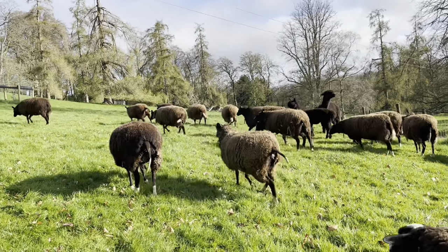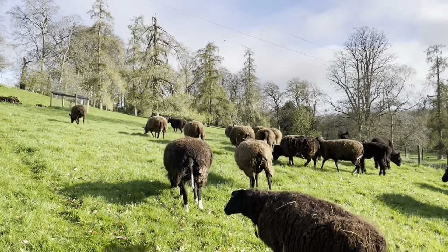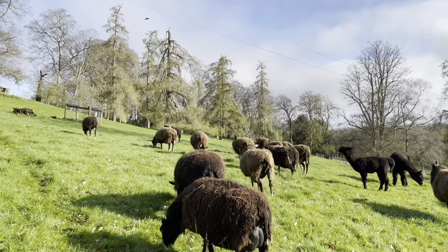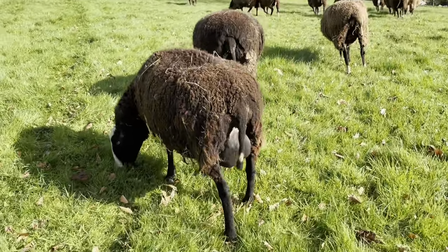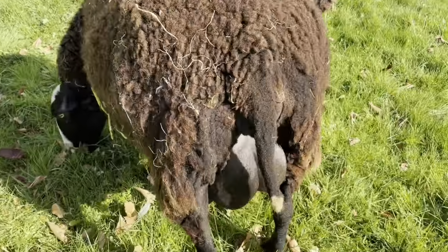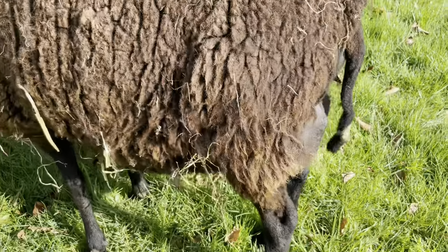Oh, poor Ear Feather. I'm gonna have to go get the cloth and the spray and do her back leg by the looks of it. Look at little bits, udder. She would make an excellent milking sheep. That's a really nice big udder.